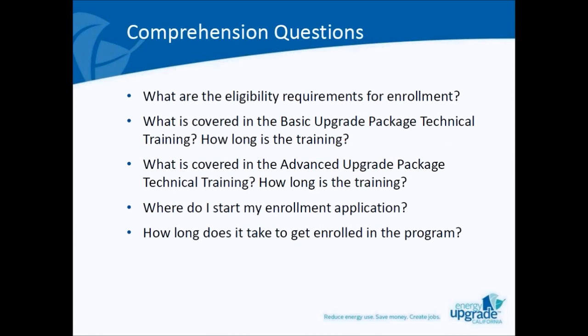We'll take a moment to review some comprehension questions. I'll read them now and give you some time to reflect on them. The first one is, what are the eligibility requirements for enrollment? The next one is, what is covered in the basic upgrade package technical training and how long is the training? What is covered in the advanced upgrade package technical training and how long is that training? Where do I start my enrollment application? And how long does it take to get enrolled in the program? So take a minute to review those questions, think of some answers, and we'll discuss the answers shortly.